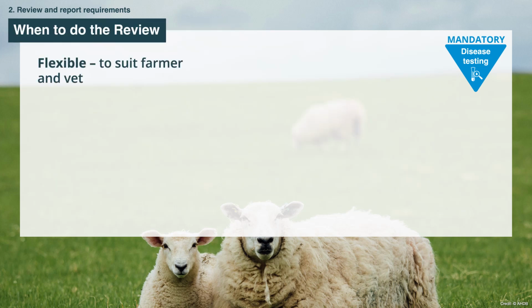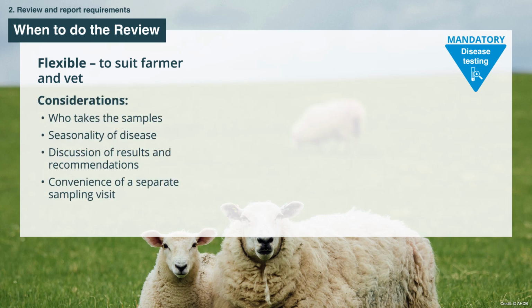The review can be carried out at any time to suit you and your client, and the best time might coincide with a client's priority need, for example when seeking vet advice on lamb survival. The worming treatment check will still need to be carried out at the appropriate time, usually midsummer to early autumn. You may wish to consider the following when planning diary dates: the convenience of having faeces samples collected by the farmer or another member of the team. You should ensure the farmer knows how to take a good sample.